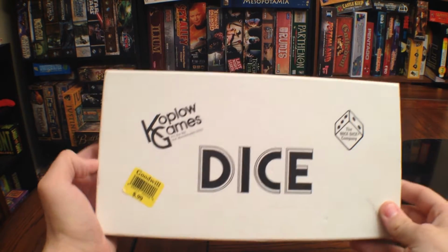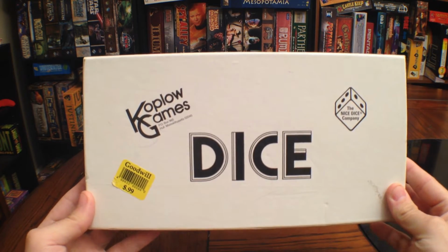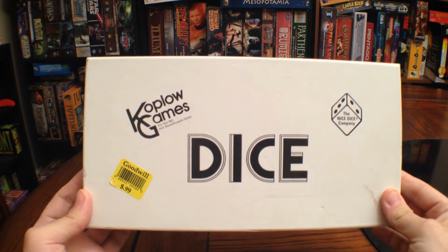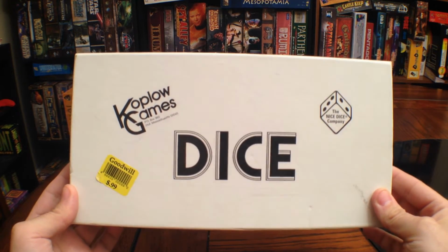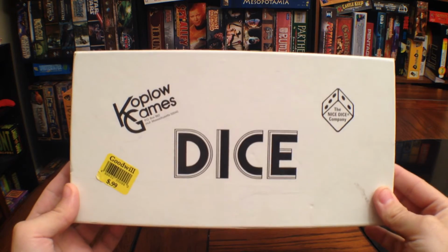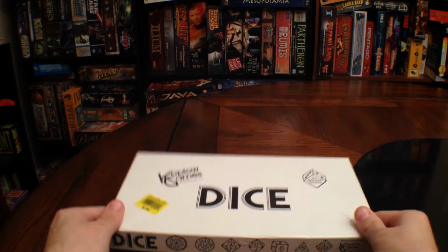This is a sampler pack from Kapla. I tried to find a pronunciation of this online and couldn't get it straight, so if you know it, let me know down in the comments. But I paid $1, and here's the best part.